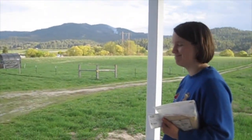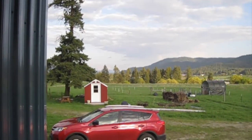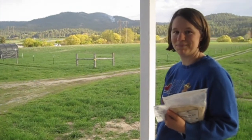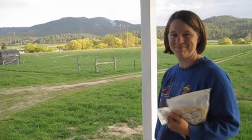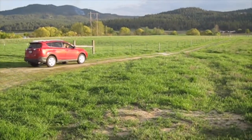So here's my cavalry. This is Michelle Lancaster. That's her husband Jay over there behind the car. And they came out today and they made me feel better about things, and I have a lot of really good information and I'm very thankful. Thank you so much. You're welcome. Thank you for a lovely visit.